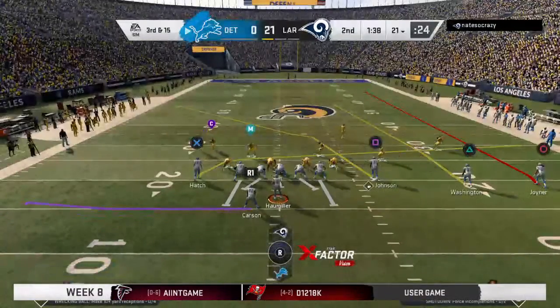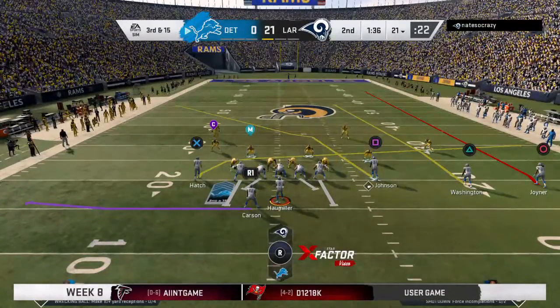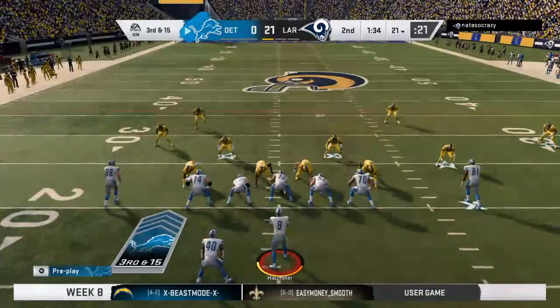Ready? Hey, let's get that ball, team. Let's get that ball. Hey, got tight left, tight left.